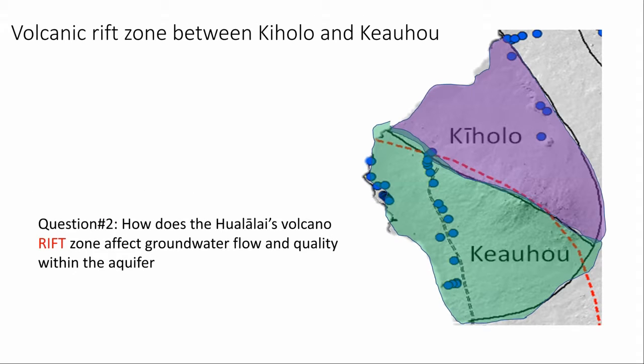Okay. The second question is a question about the rift zone that occurs between Hikolo and Keaho. It's a volcanic rift zone. It's colored here with a red dashed line. And we're asking, how does the Hualālai volcanic rift zone affect groundwater flow and quality within the aquifer? So within this Hualālai aquifer, how does the connectivity between these two occur? Does it occur? Is that actual rift zone impenetrable? Doesn't allow exchange of water? And then try and assay water quality based on that as well.